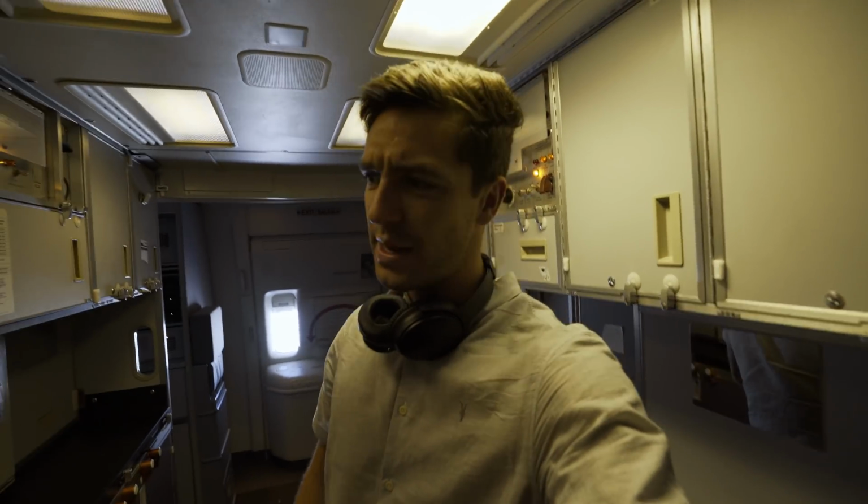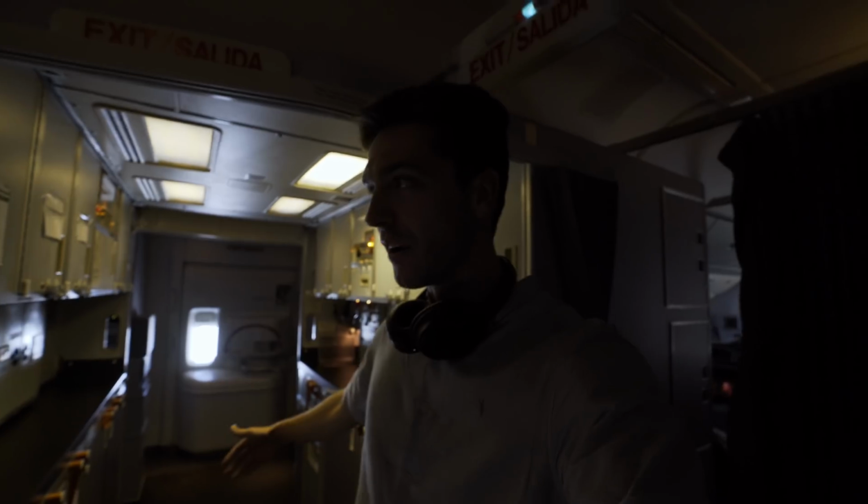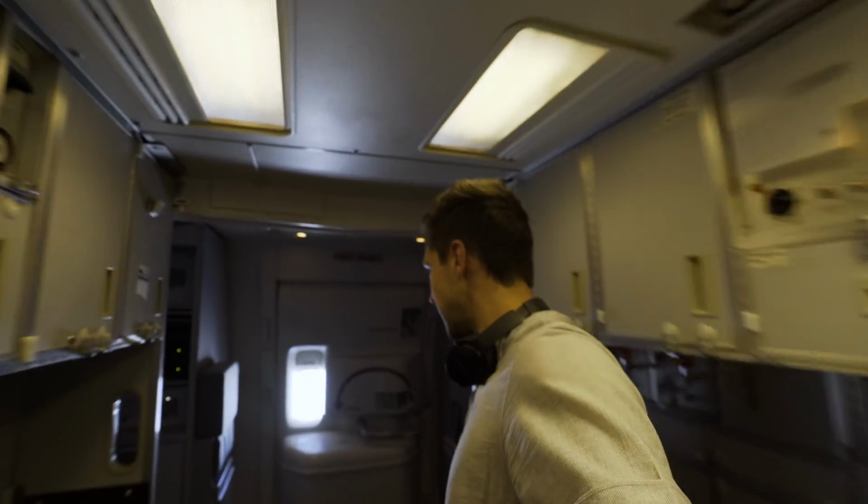Also, here's something that's kind of bizarre. I'm at the galley behind business class and there isn't a single other person in here. So it's literally just me. I have no idea where the crew are. I guess they're probably up in the front, but kind of strange.